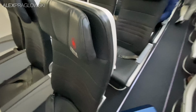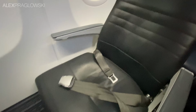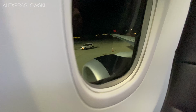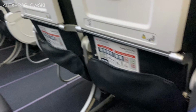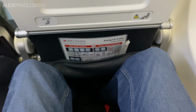My seat for this hour-long flight is 13F in the front of Air Canada's economy class cabin. 13F is one of the many preferred seats in the front half of the cabin, and has this great view of the wing and engine. The legroom here is absolutely fantastic.